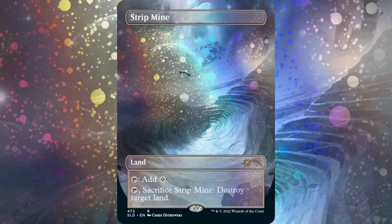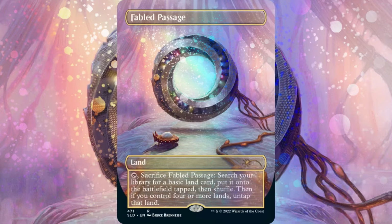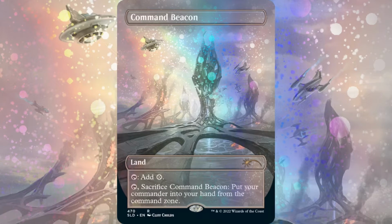These are only available in the new Galaxy foil printing for 50 bucks. We have the completely broken land destruction card Strip Mine, which you can find for $16, the Pauper All-Star Ash Barrens, which is only a 50-cent card, Fabled Passage, which was first printed 3 years ago, but has somehow been printed to oblivion, so it's only a $5 card. Lastly, we have Command Beacon with some cool spaceships shooting lasers, which is a $6 card.